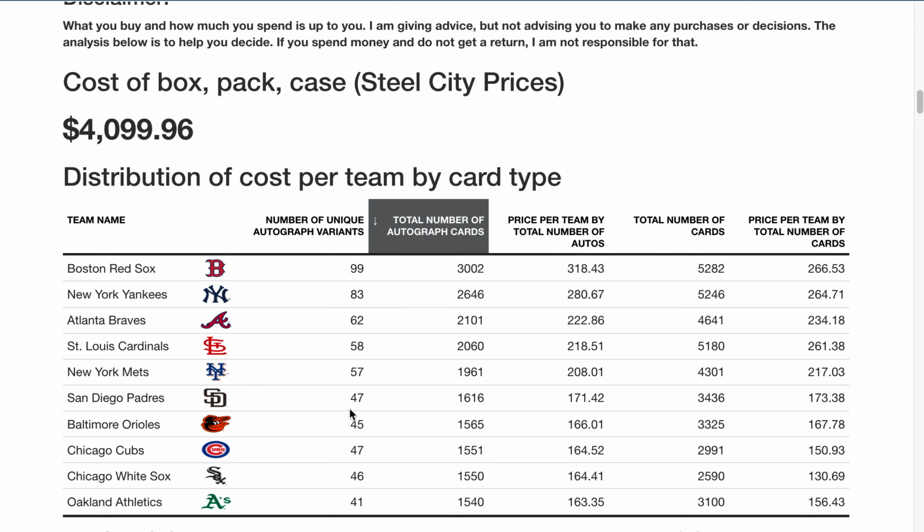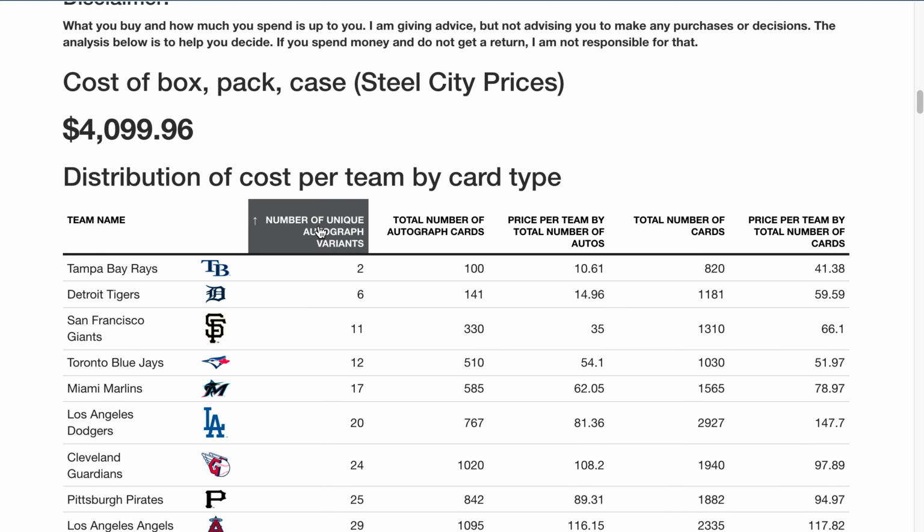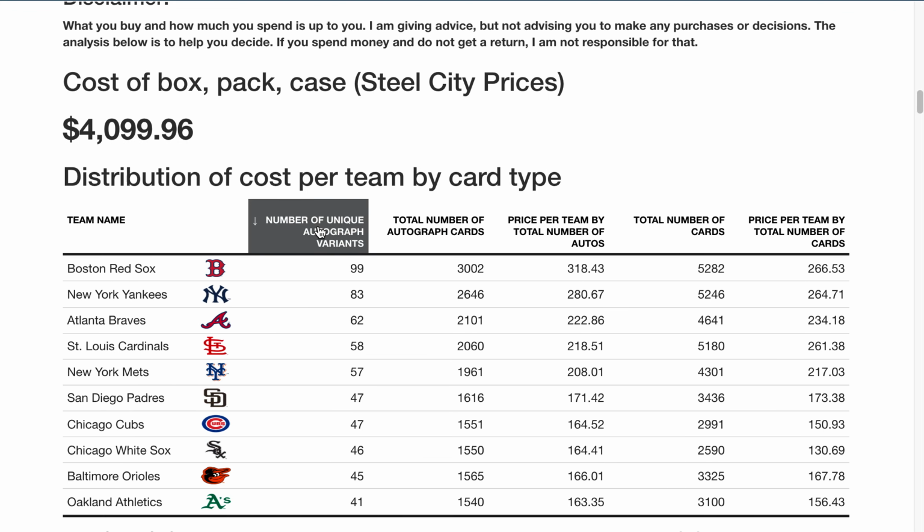But if you look here, some of this stuff might be out of order. You got a 45 before 47. So sometimes you look at who has the most unique cards, but some teams have a higher print run, even if they have a lower number of cards. And a lot of times that's because of the base. Now, obviously, these teams have more than 3,000 cards because there's many, many cases of this.